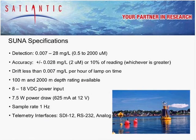Now on to some specifications for the instrument. The detection specifications for the SUNA are 7 micrograms per liter to 28 milligrams per liter, with an accuracy of 28 micrograms per liter, or half a micromolar to 2,000 micromolar with an accuracy of 2 micromolar. It is an optical instrument, so over time we do see some drift, which is very small.